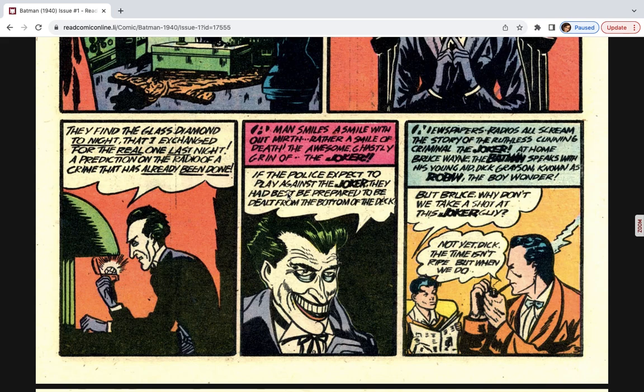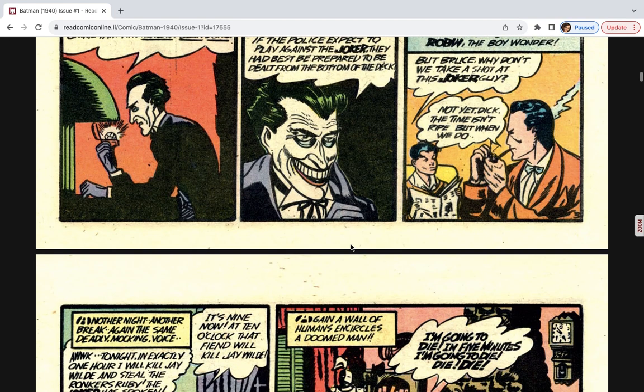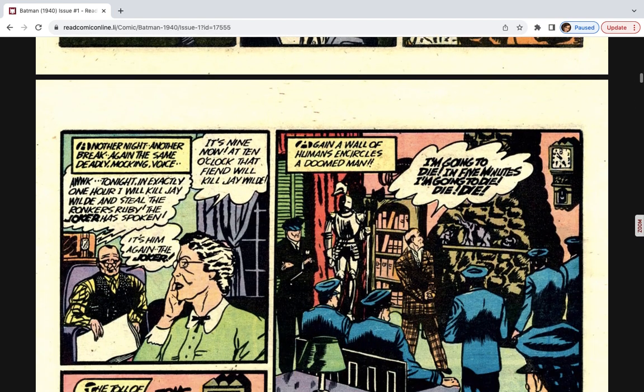Well, the news starts to spread through Gotham City that the Joker is making his rounds, and he's just selecting anybody who he wants to kill and to steal from them. And that gets the attention of Dick Grayson and Bruce Wayne. But we see here Bruce Wayne says, "Not yet, Dick. Not yet. Let's not try to find the Joker just yet."